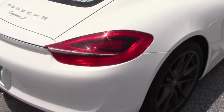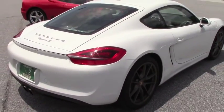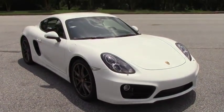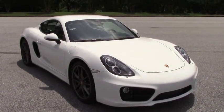The Cayman, on the other hand, is more like a normal car. You park next to a Ferrari in a parking lot and you think, whoa, I parked next to a Ferrari. But if you park next to a Cayman, it's a lot more like, do I need to get waffles on the way home? Oh, and another thing, in the Ferrari, you can see the engine through the rear glass.